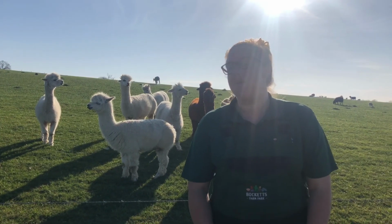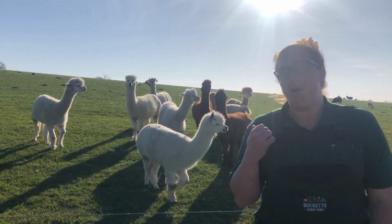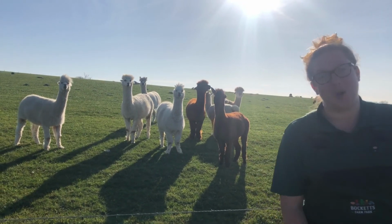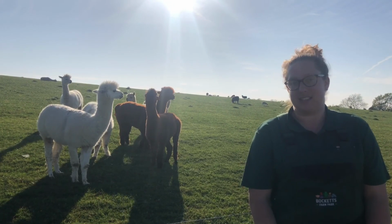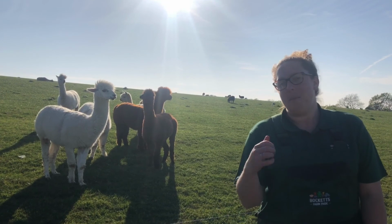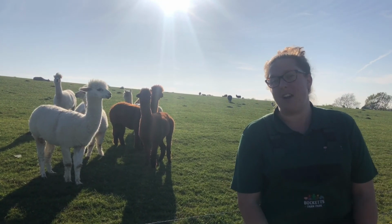So here we are with our alpacas, and as I said earlier, they're in the field with our ewes and their young lambs, and they're doing a great job of protecting them. Now in the wild, llamas and alpacas live for between 15 and 20 years. But here at Bocketts Farm, for example, they could live up to 25 years old.